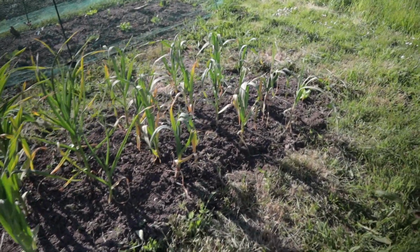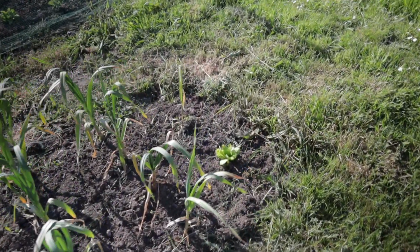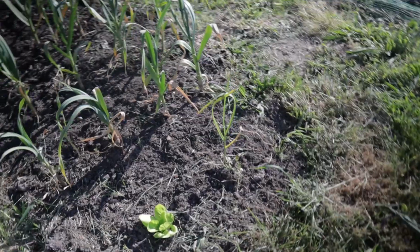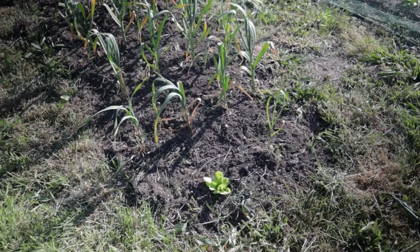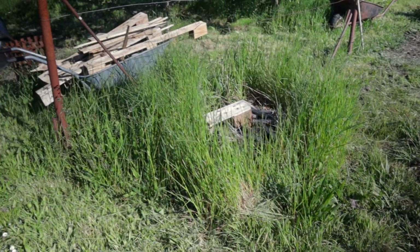This is all from the Isle of Wight garlic farm. Apart from at the end, we had a row that I just planted of kind of supermarket stuff, and they've all died, apart from this tiny little one, which looks like it's on its way out, to be honest, but not the end of the world. And it meant we got a little bit of space, so I've got some spare salad in there, a lettuce plant, which is great.